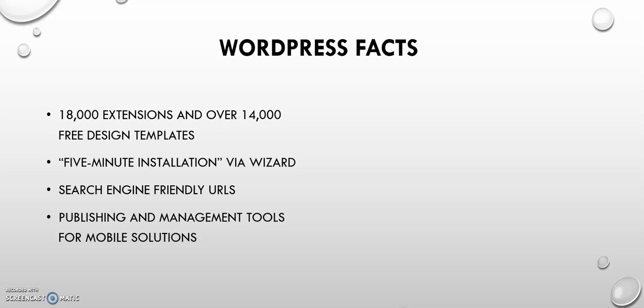There are 18,000 extensions and over 14,000 free design templates. The software's large user community benefits from the enormous selection of themes, plugins, and widgets. 5-minute installation via Wizard. Because of the low effort basic installation, WordPress is good for small and simply structured websites, especially for bloggers who want to provide their visitors with frequently changing content in an attractive layout. Most of the hosting companies offer a one-click installation for WordPress.